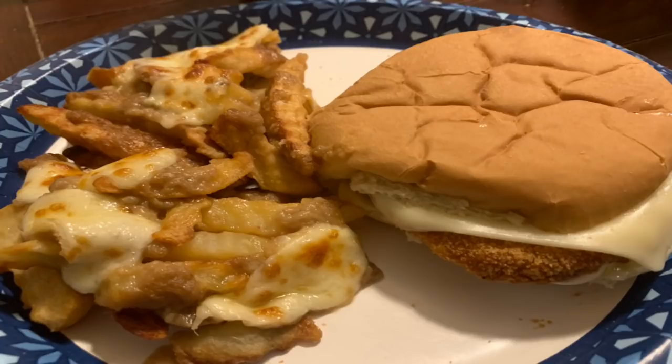And we just did it with something super simple: chicken patties on a bun with cheese. I had some hot sauce and ranch on mine. Some of us did barbecue sauce, some just did mayo with lettuce and tomato. Obviously chicken patties are super versatile. You can make your chicken sandwich anything you want it to be, but on this particular night, it was chicken sandwiches and poutine, and my husband was super happy.